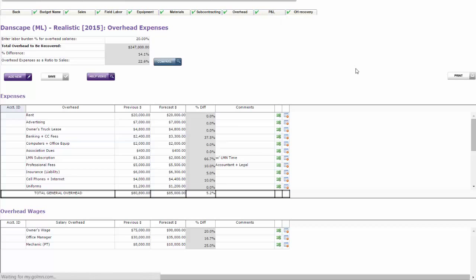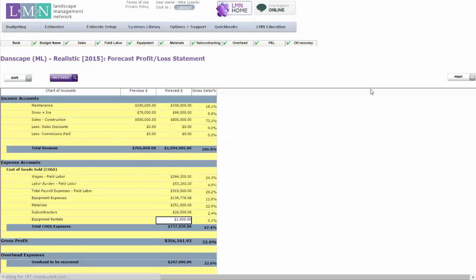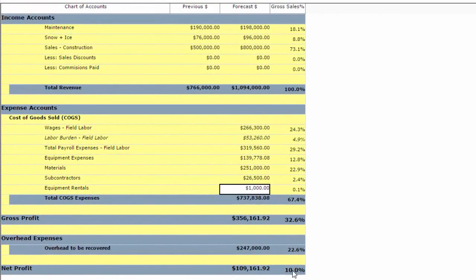When you're finished your budget, LMN will produce for you a profit and loss statement. Essentially, if all the things you just typed in happen in real life, we're going to show you how much money you can expect to make. And here you can see I've got a plan for 10%. And 10% is a reasonable net profit. If you put your plan in here and it comes back with a net profit of 1 or 2%, you know you need to come back and make tweaks to your plan. Something's wrong. You're spending too much of the sales that you're making.